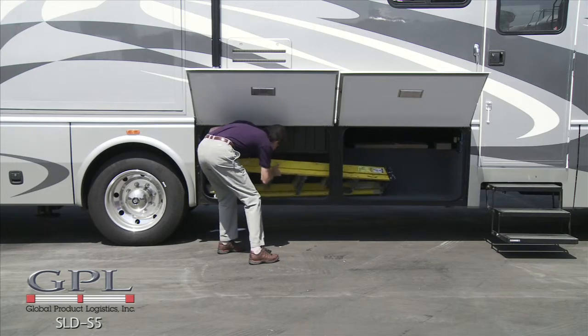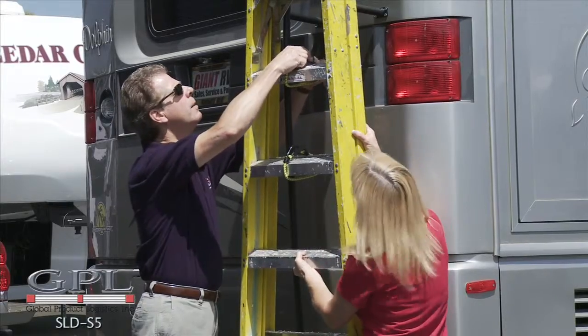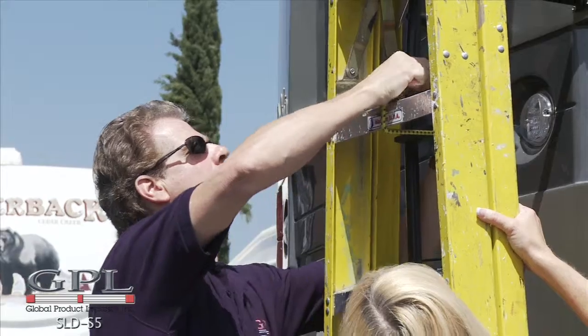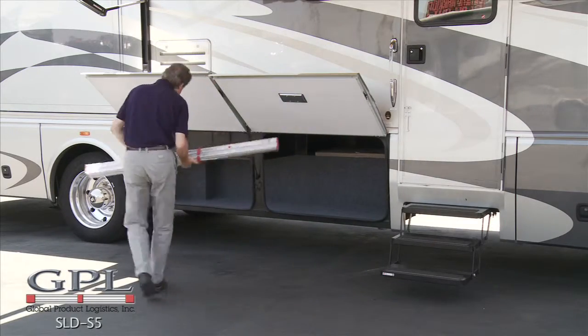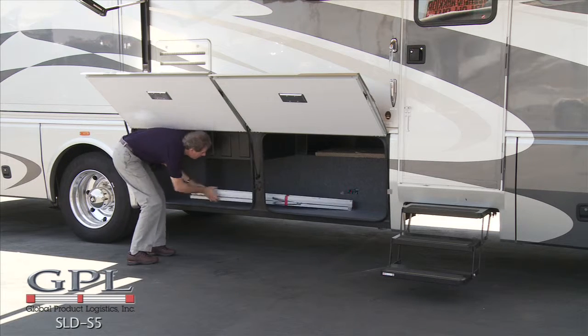Why continue to waste valuable space storing your bulky ladder when the compact folding ladder is easy to use and folds to just 61 inches long by 3.5 inches by 3.5 inches and weighs just 13 pounds.